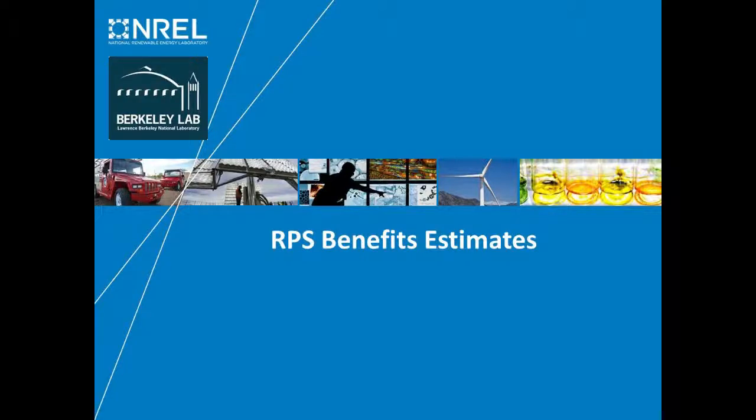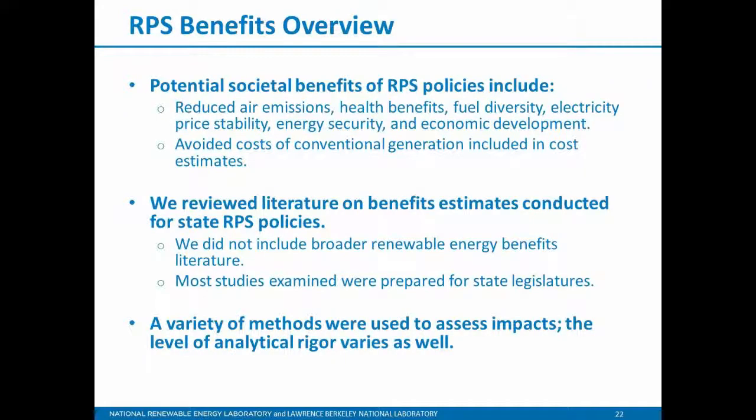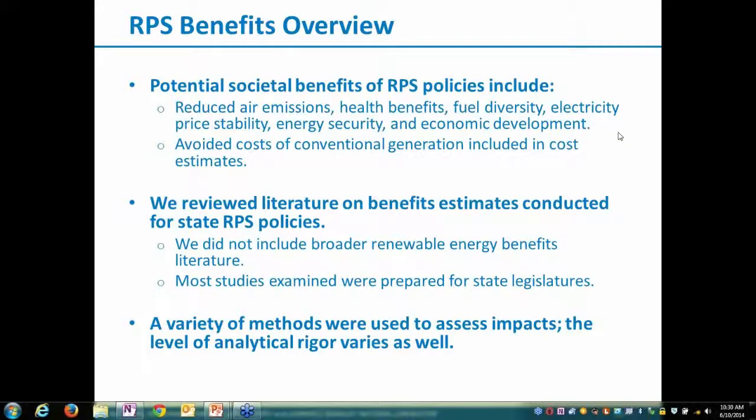Yeah, so we're going to turn to the benefits. I'll just note, so the slide, the benefits overview, I'm going to move to that. So potential societal benefits of RPS policies include a variety of things: reduced air emissions, health benefits, fuel diversity, electricity price stability, energy security, economic development. There's a variety of benefits that can result from these kinds of policies.